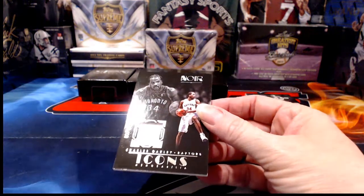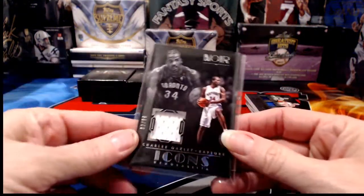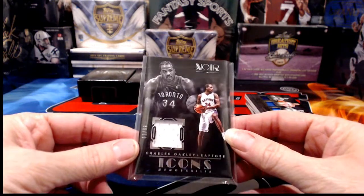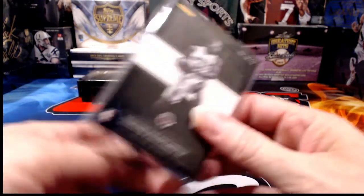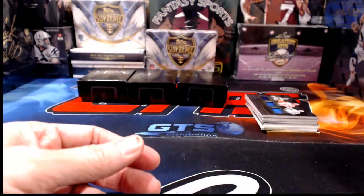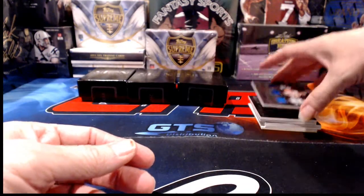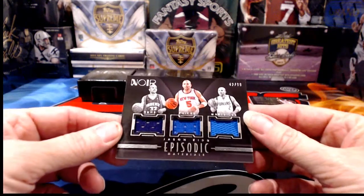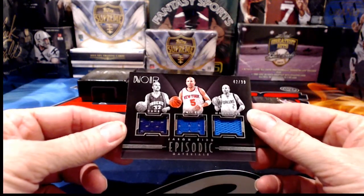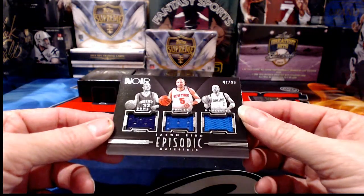Oh, Jay Allen, yeah, you were talking about the cards being a very tight fit in the box. Yeah, they definitely are. There's no question about that. This is numbered to 99, and it is Charles Oakley for the Raptors. It is because of this big, thick framed card. That's the one that's tight in there. The other cards, which are on top, are fine to get out, but that framed card is a little bit of a tight squeeze in there.